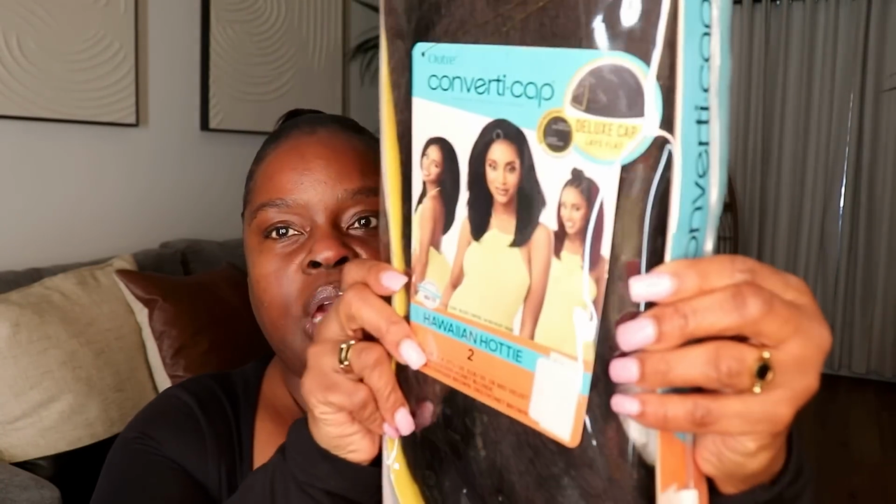So my go-to is, of course, a headband or a converti cap wig. I'm going to be styling up this wig here in a half up, half down style. This is the wig. It's the Outre converti cap in the style Hawaiian Hottie in the number 2, because the number 1B I find sometimes it's just too black for my hair, but I really love these converti caps. They are so versatile. They're fun to use. You can style them so many different ways. And these are one of my go-to things when I want to create cute little half up, half down styles, or rock my little headband looks and stuff like that.